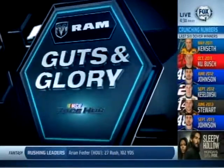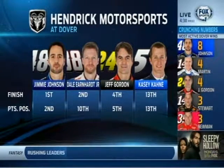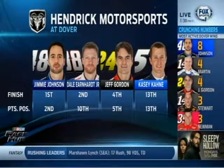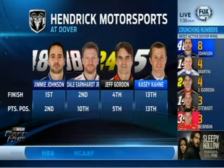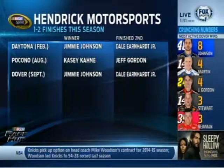Our Ram Guts and Glory stat now, and here's how the Hendrick cars fared Sunday at Dover. A 1-2 for Jimmy and Dale Jr. Jeff Gordon finished 4th, jumps up 3 positions in the points. Casey Kane, the first car a lap down, he'd finish 13th. And Danielle, how about this? It's the 3rd time this season that Mr. H has seen 2 of his cars finish 1st and 2nd.